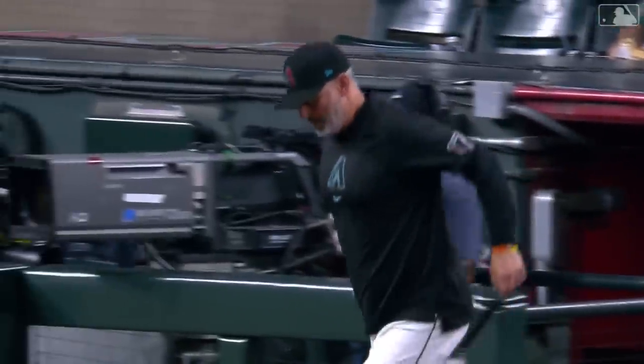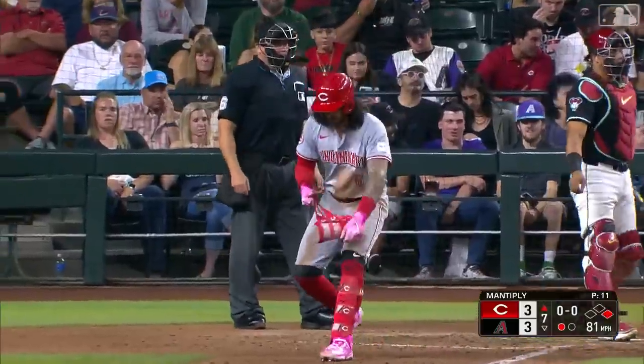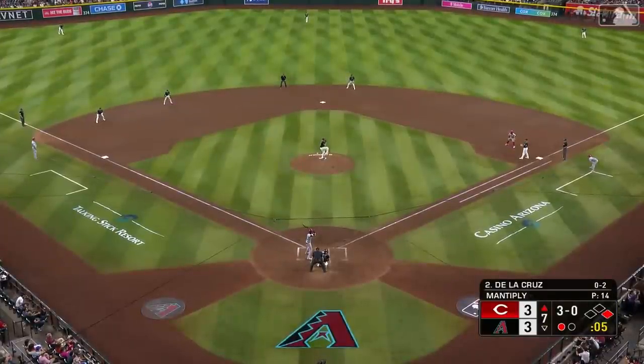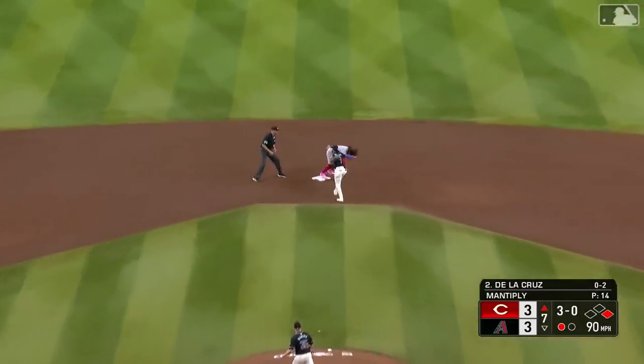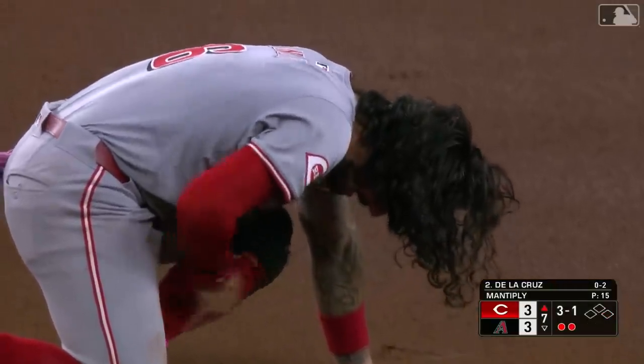And out of the ball game, Jordan Montgomery as Torey Lovello makes his way to the mound. Missed inside, and that's a 1-out walk. Jonathan India to a base on balls, and the Reds have a runner on with 1 out. India from 1st. He runs. The pitch. There's a strike. The throw down to 2nd. He got him! Caught stealing from Gabriel Moreno for the 2nd out.